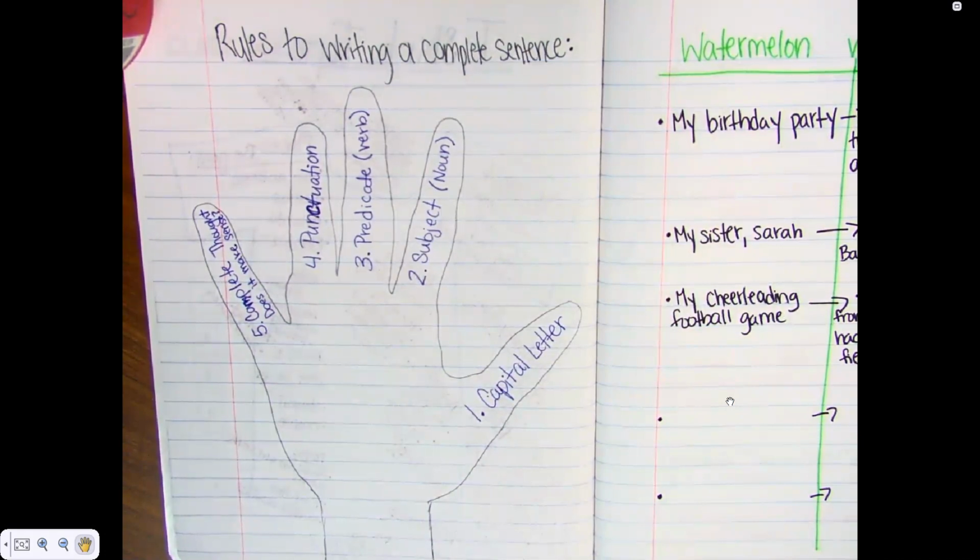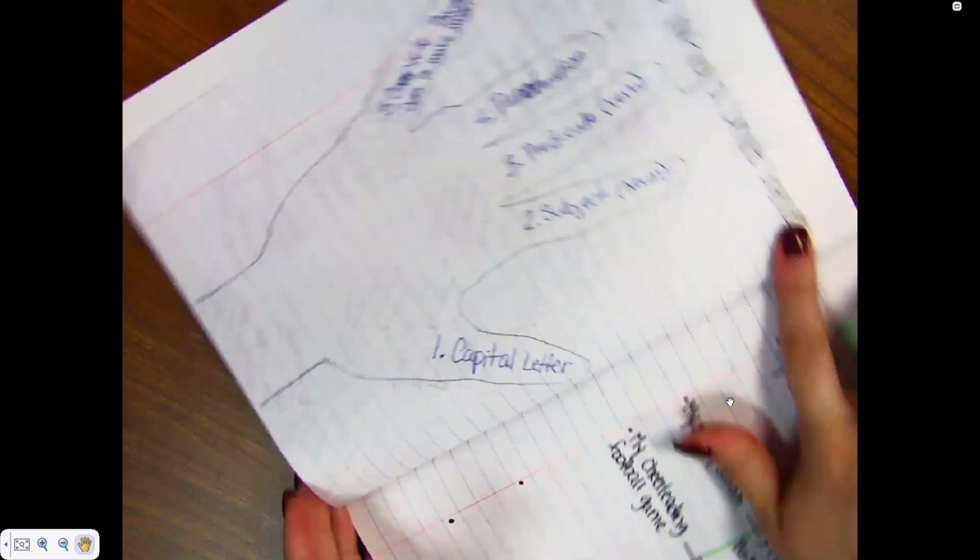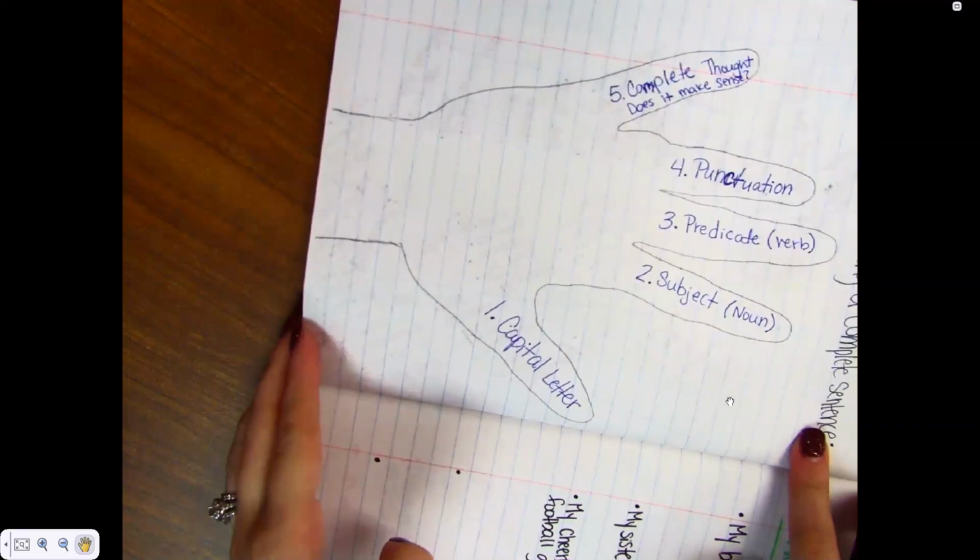But it's called a complete thought. Okay, technical terms, it's called a complete thought. So we want to make sure we write down complete thought. But it's really, does it make sense? Can you turn your paper sideways? Yes, I can do that. Is that better? Yeah.